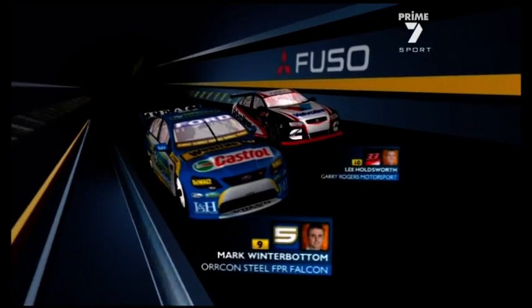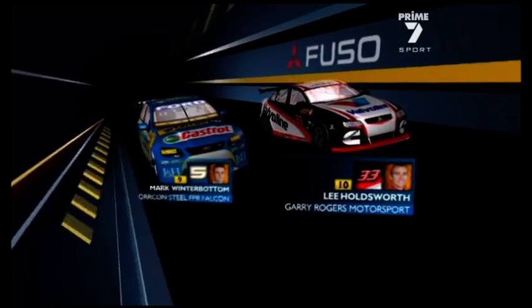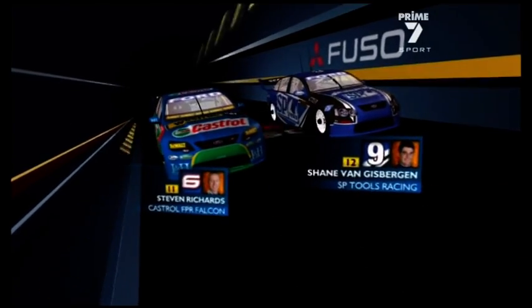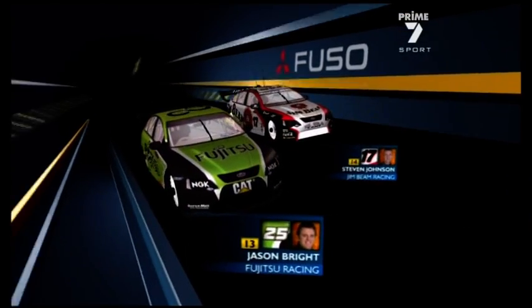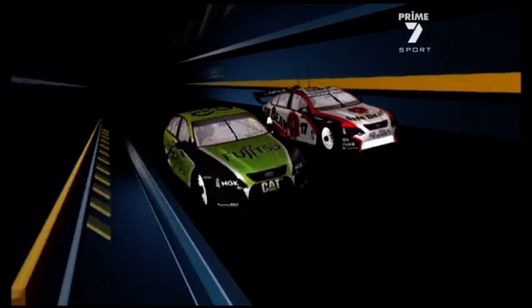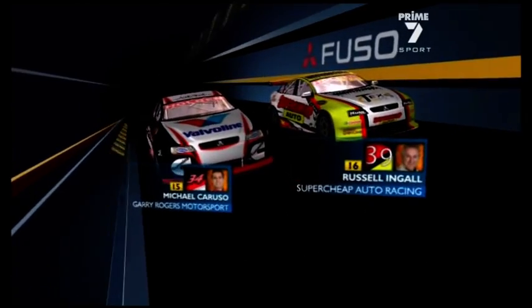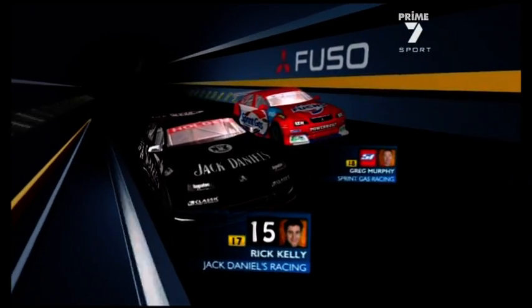He's now alongside Jason Richards, and at the rear of the top 10, 2 guys who had their times deleted from the top 10 shootout for various reasons. Mark Winterbottom in position number 9 and 10 belongs to Lee Holdsworth. Then it's Stephen Richards and Shane Van Gisbergen. Looking a bit further afield, and Jason Bright in the Fujitsu entry, which is now being prepared by Stone Brothers Racing. Stephen Johnson, who was a strong performer earlier in the weekend, didn't get the most out of it yesterday, had a problem on just one corner, and that was enough to harm his campaign.